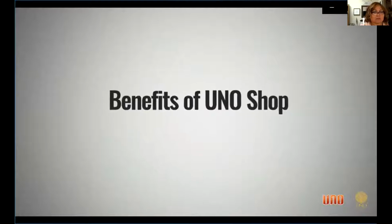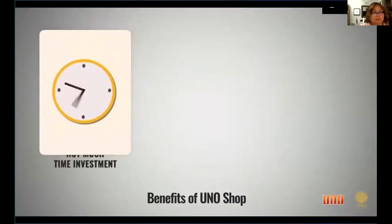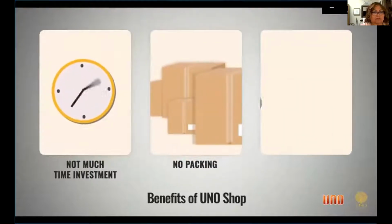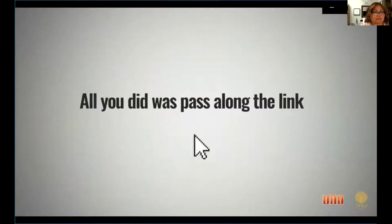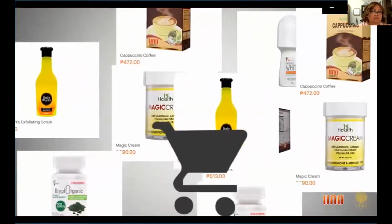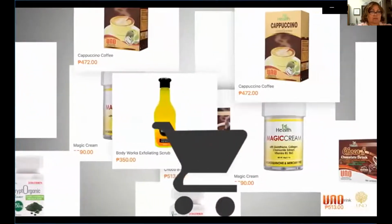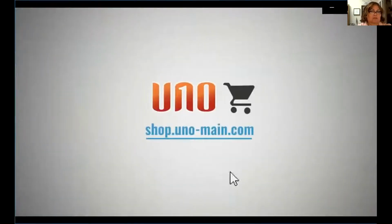What are some of the other benefits of having an Una shop? You did not invest much of your time in the sale. You don't have to pack any orders. And you don't have to worry about finding a courier to deliver your order. All you did was pass along the link to your Una shop and Una did the rest. Shopping with Una has never been easier and we are all looking for new ways to better satisfy your customers. So what are you waiting for? Create your Una shop today.